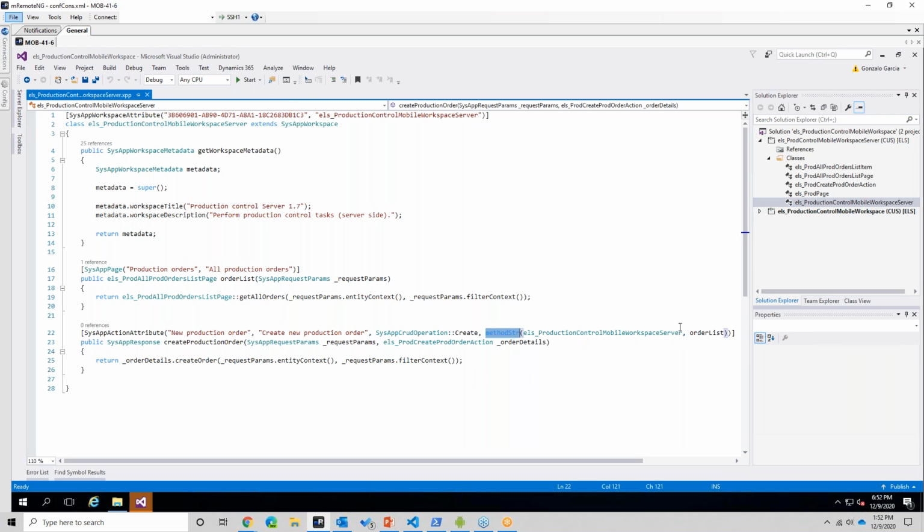So if you notice, the method reference for this action is the name of the method that has been decorated as the production orders list page. So you immediately see that the system will take the methods, and depending on its decoration, is going to be doing something with it. In the case of this method, it's going to be transforming it into a page, and in the case of this method, it's going to be transforming it into an action.